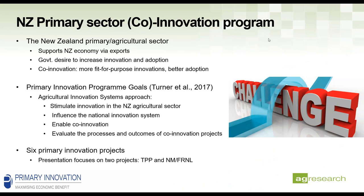Okay, so I guess you're all involved in the New Zealand Primary Co-Innovation Program anyway, so you'll have a good understanding of this, that our primary exports are very important to the New Zealand sector, and the government wants to increase innovation and adoption by farmers in the primary sector to better enhance, maximise economic benefits, seems to be their primary outcome. But co-innovation that we hope will produce research that is more fit for purpose and produce more fit for purpose innovations, which we hope will produce better adoption.